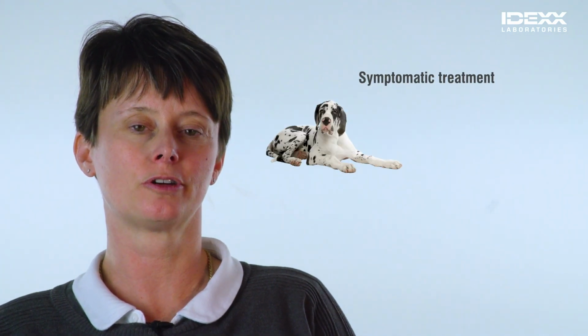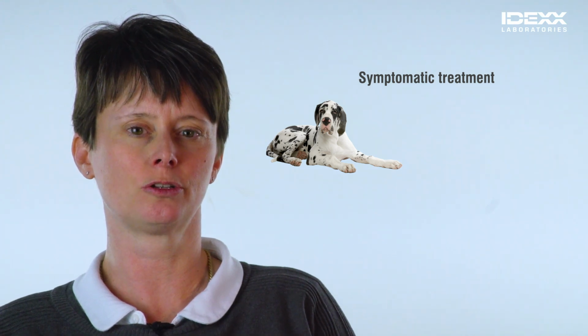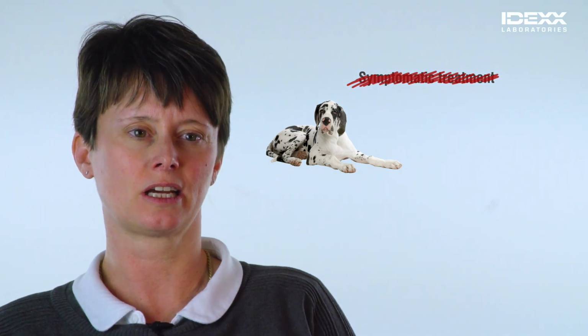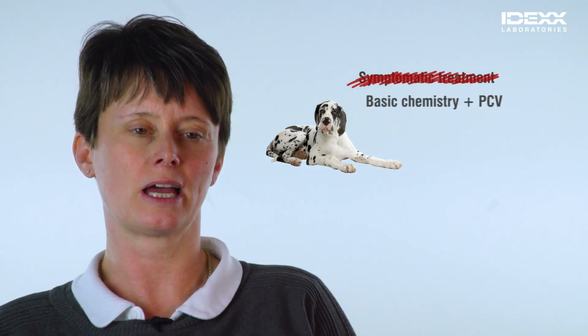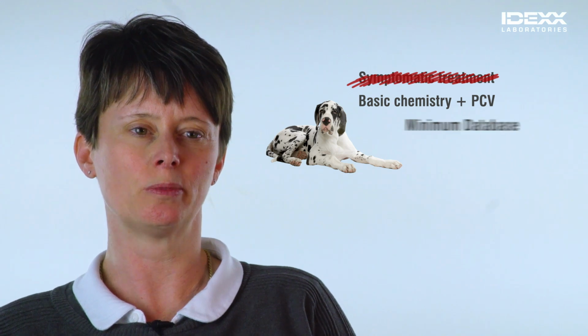In a case like this, we have a number of different options. We could offer the client the option of further symptomatic treatment, which has been done in the past, but in a patient with an acute presentation but with chronic history, really we should be offering more at this stage, further testing and further treatment. So it's more logical to consider either a basic biochemistry panel such as a Chem10 and a PCV, or a minimum database.